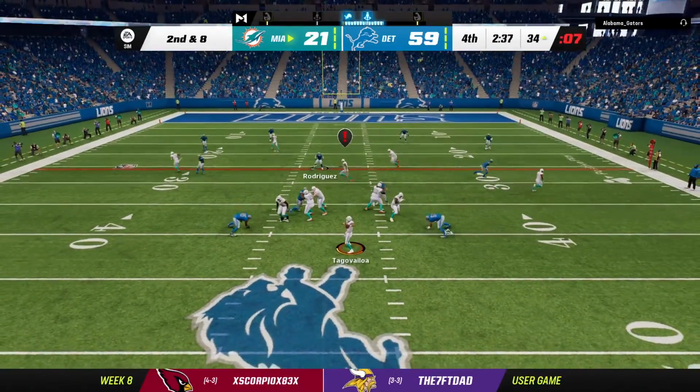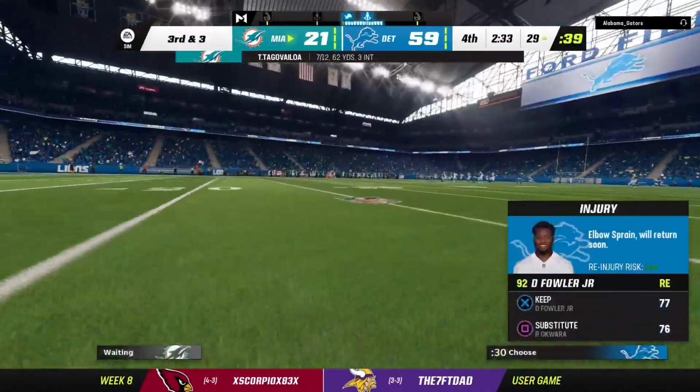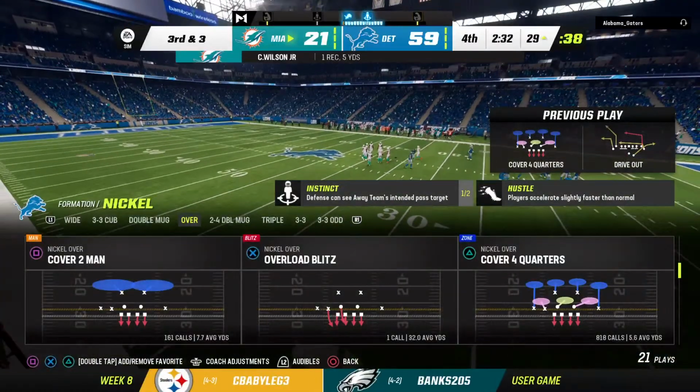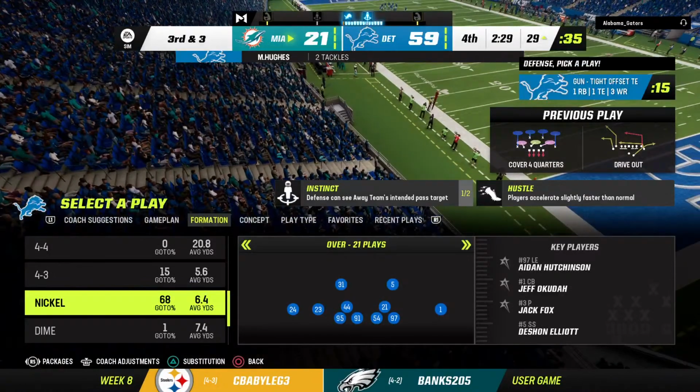Going to the air, Tagovailoa. Got a man complete to Cedric Wilson. And they'll work this down inside the 30. So that's now 4 completions in a row. A good bounce back following the interception last drive. Certainly not letting it affect him, that's for sure.